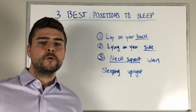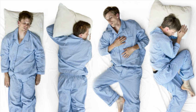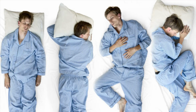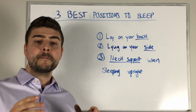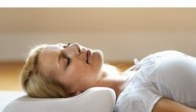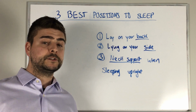So obviously, we all know this, a good night's sleep is key to your health, right? But what if the position you sleep in is causing or making your neck or back pain worse and therefore worsening your health? So the first beneficial sleeping posture I want to talk about is lying on your back, right? If you choose to lie on your back while sleeping, you're going to want to make sure you utilize a pillow structure that supports the natural curve of your neck. So important. There are 2 ways to accomplish this really.